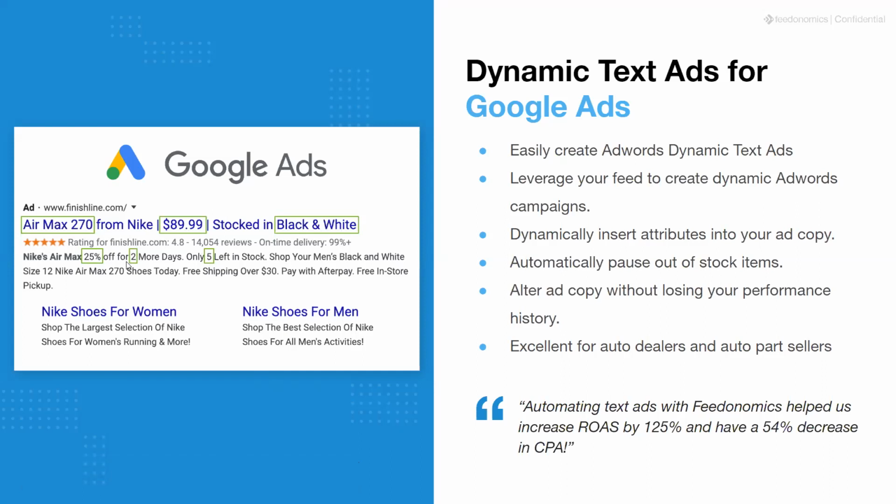So this really is excellent for people in the auto world, but also people that have very large SKU catalogs and may have some technical information in there, or just the need to run these campaigns, but they normally can't because they have so many SKUs. And in the old world, you have to run these campaigns or these ads on a SKU by SKU basis, which is pretty tough. So we allow you to alter the ad copy of this search ad without losing your performance with our dynamic text ads product.